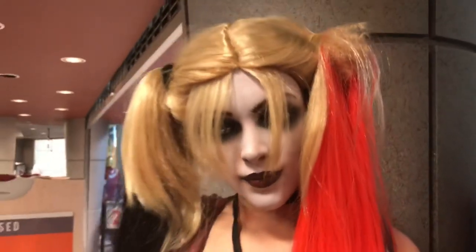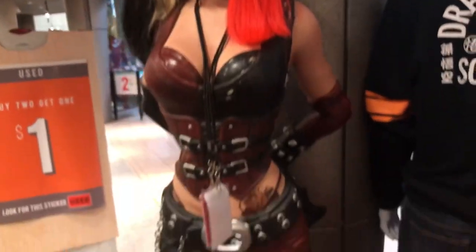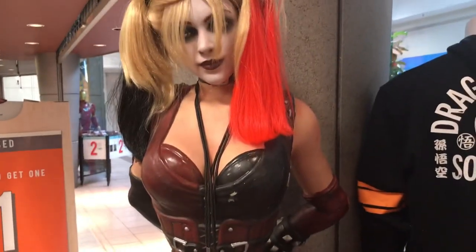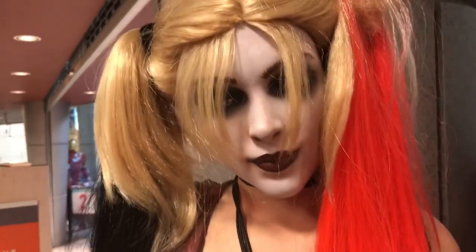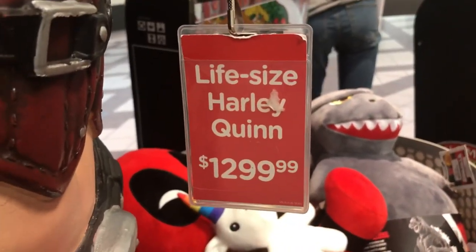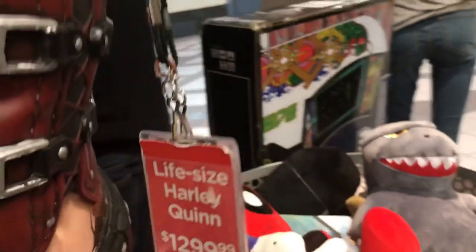We have a Harlequin. Isn't she beautiful? It's a full figurine of Harlequin. Oh, I'd love to have her displayed in my house. But look at the price tag on this. $1,299. Life-size Harlequin, and she's equipped with a gun and everything. And she's got tattoos going on and everything. She's got it all.